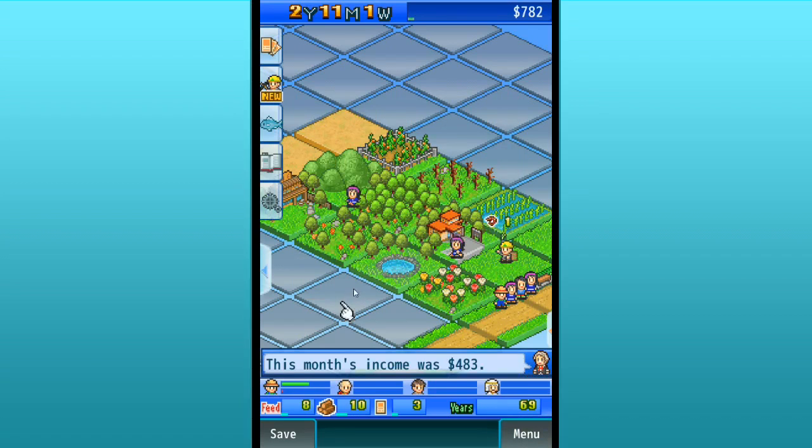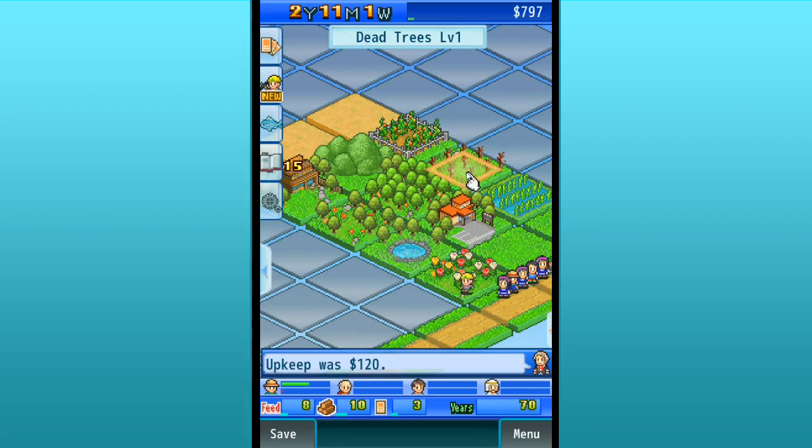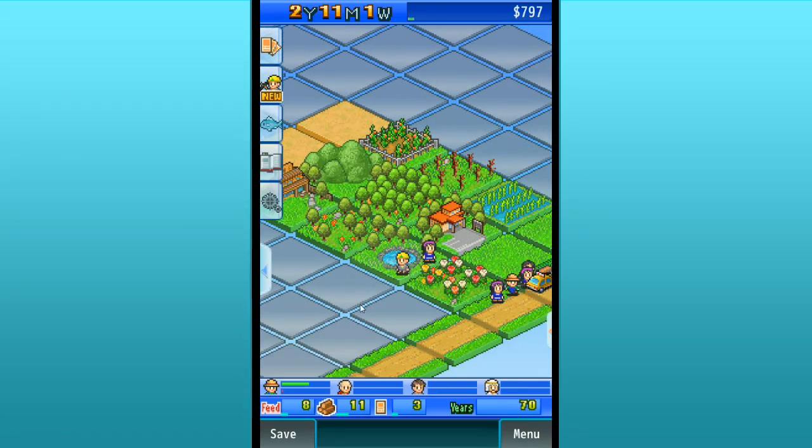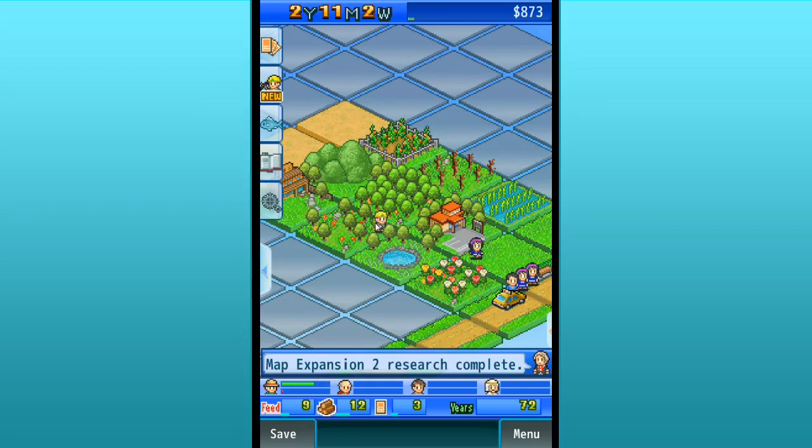Ooh, so we're gonna have to be very careful. I want to remove these dead trees eventually, but I don't want to accidentally kill anything. I want a giant vegetable garden. That's what I want. Or maybe a cute little... I wonder if you can do special combos?